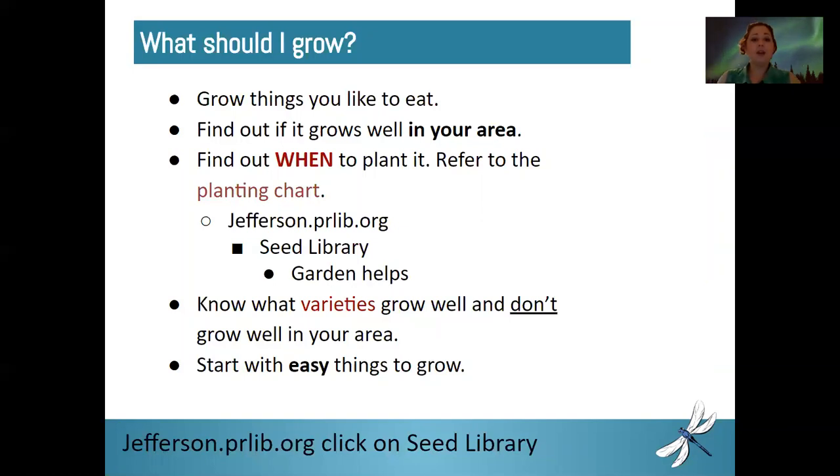Then you want to find out when to plant it. We have on the Jefferson Public Library website, which is listed here, if you click on Seed Library and then Garden Helps, a planting chart that is specific for our area. So no matter where you are, find a planting chart that is specific for your area, and that will help guide you as to when you need to plant things.